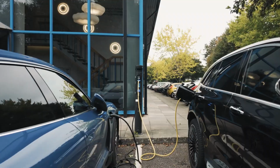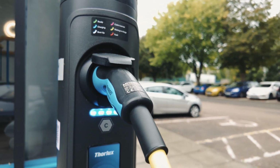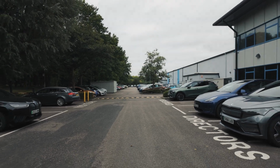Take the first step towards smarter, more efficient EV charging. Choose LinkRay and transform your charging infrastructure load management today.